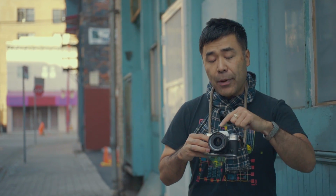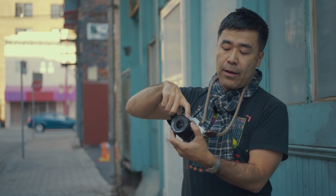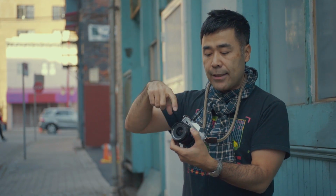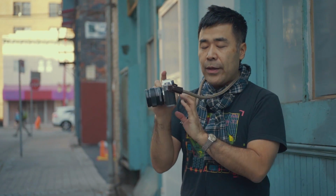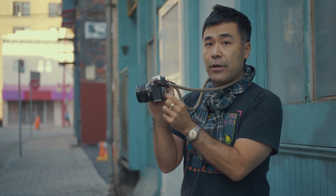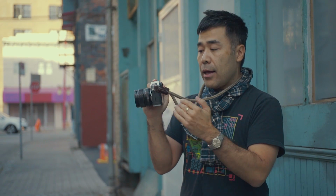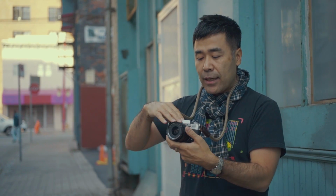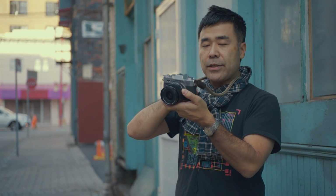One negative about this, and I've been harping on Fujifilm to change it, is that because there's a focus scale on the lens and there's a depth of field scale built on the lens, they don't allow you to have the scale active when you're in manual focus mode on the back here. And the reasoning for them is probably because they're thinking, well, since you have it here, there's no need to see it back here.